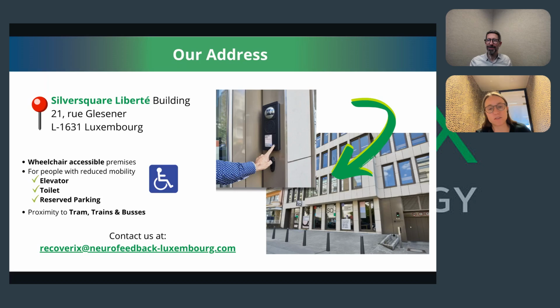I can conclude, yeah, this is just to show you where we are located. It's not in a medical clinic or what people are used to seeing. It's where we also have our neurofeedback office, and people are always surprised because this area is really calm. It's nice. It's colorful. It's accessible. That was important for us. There is an elevator, and there's everything you need if you're using a rollator or a cane or a wheelchair. This is really important.